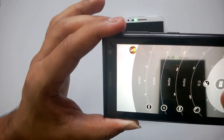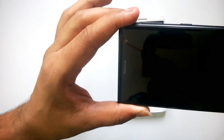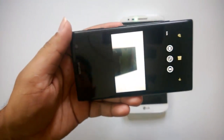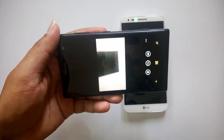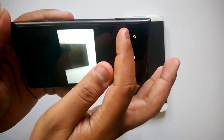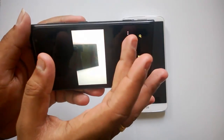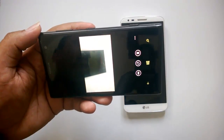Now let's take a quick snap of this phone. As you can see here, once I take the snap, it takes around 2 to 3 seconds for the snap to appear. So that is one aspect which is not really good on the Nokia Lumia 1020. Since, as we can see here from the settings, we have set the photo quality to be 35 megapixel plus the 5 megapixel photos. So there will be two photos saved. One is 35 megapixel, second is 5 megapixel.